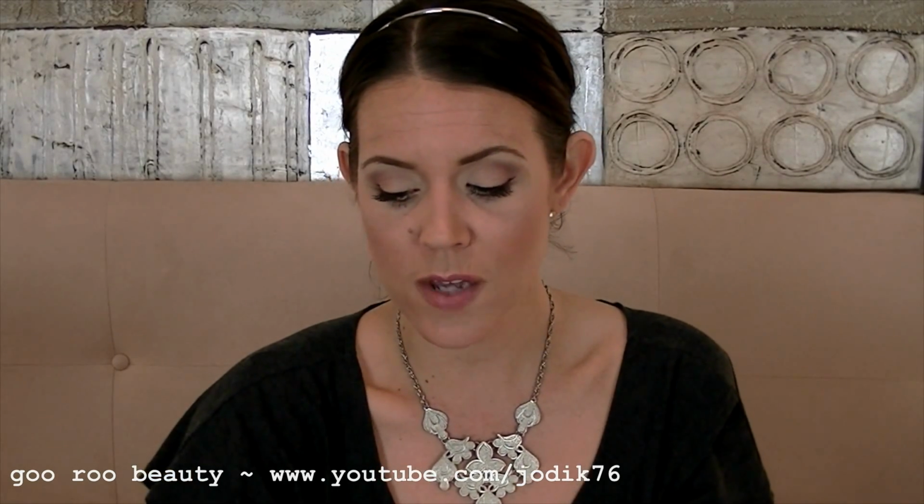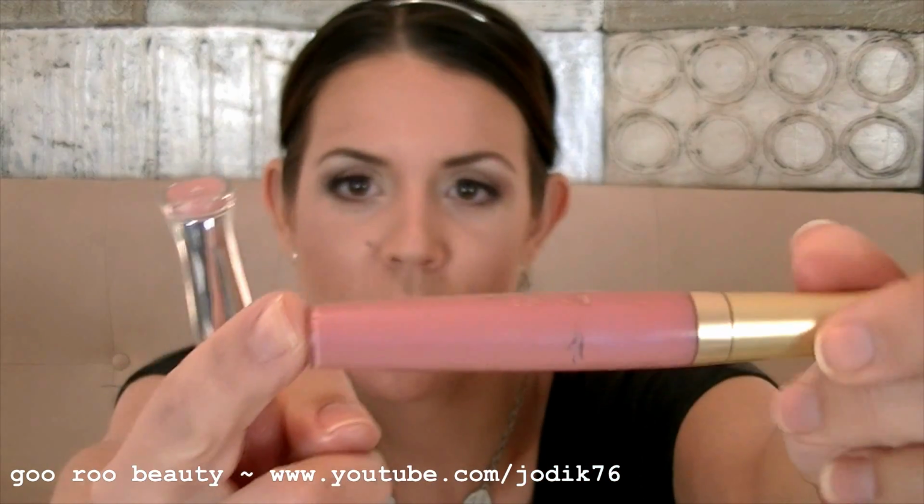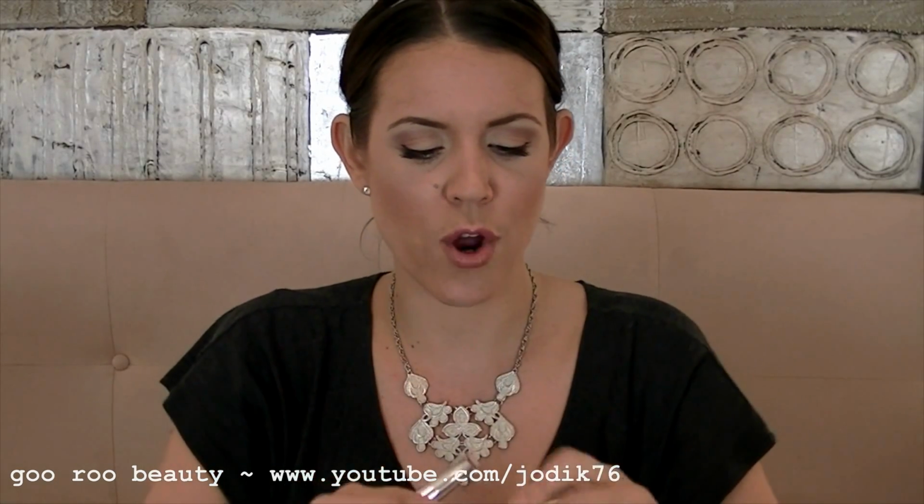So I have 5 more glosses to share with you. The first one is in the shade 23 Framboise Magnifique, and this is the shade that I'm actually wearing on my lips right now. It's a beautiful, beautiful sort of cool toned, really glittery pink, and that's it there, if you can see, next to the Rose Exclusive. And then the next one I have is a light pink with sort of a blue tinged duochrome. This is 3-dimensional shine in the shade 15 Rose Arctic.